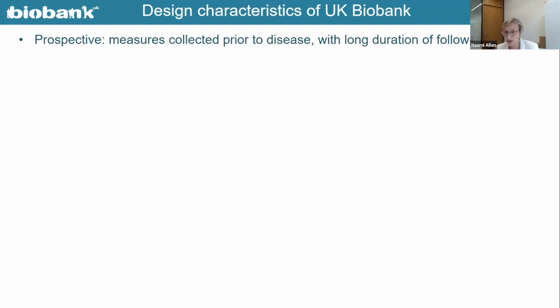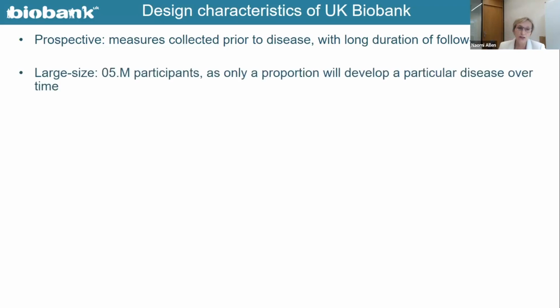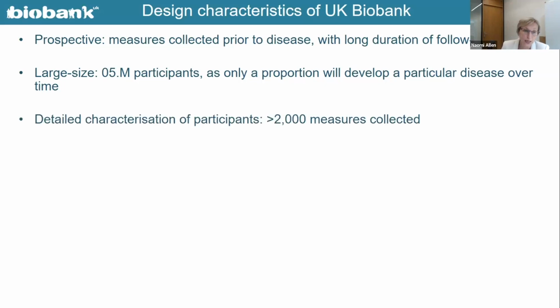And it's in this way that you can really enable robust research into what the risk factors are at recruitment and how they are then related to disease many years later. The second main design characteristic for a prospective study like UK Biobank and many others is that they have to be large. UK Biobank recruited 500,000 participants about 15 years ago. The reason why prospective studies have to be large is that only a relatively small proportion of individuals will develop any particular given disease over the time of follow-up, because we're recruiting people from the general population. That's the reason why 500,000 participants are needed in order to do robust research into many common diseases of middle and old age.